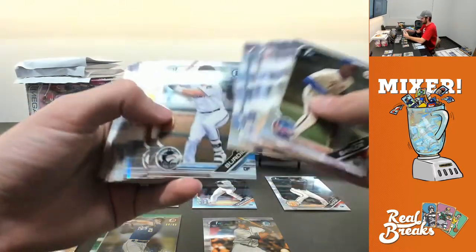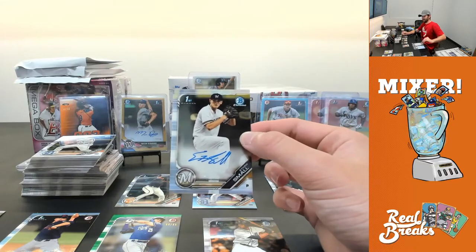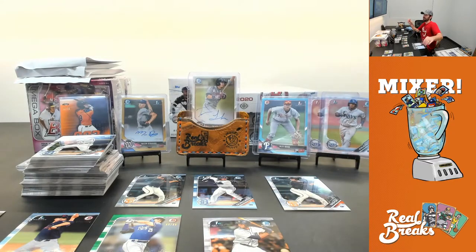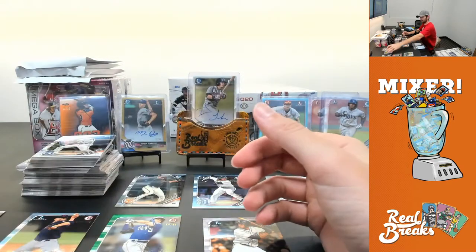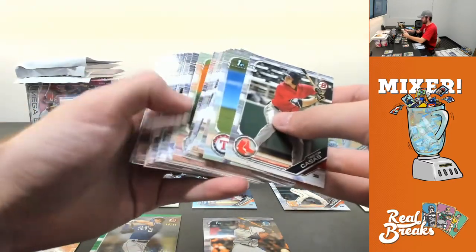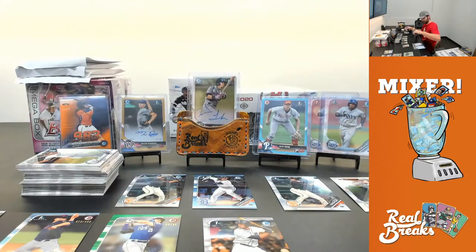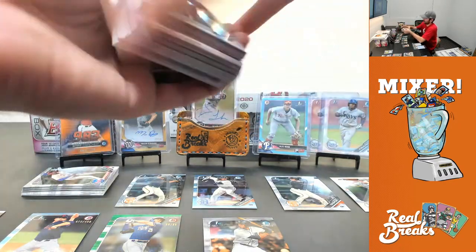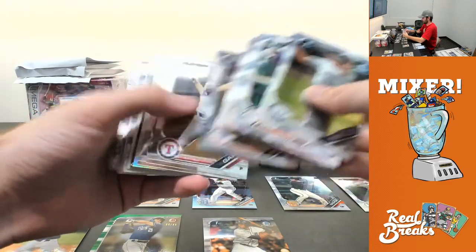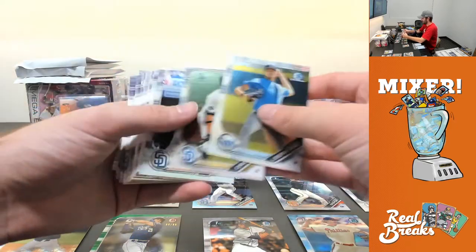All right, rest of the stack. It's like Ethan Small is going to be our last auto. Shoot, we got pitchered. Brewers going to Anatoly Ivanov. Andrew Vaughn base for the White Sox. Riley Green Refractor, there we go, Tigers. Brett Beatty, base for the Mets. Andrew Schultz, Sky Blue, Phillies.